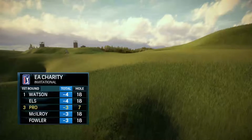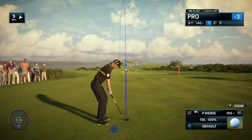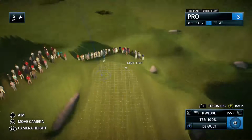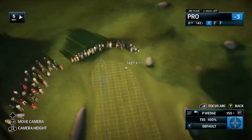The young star makes his birdie. Frank, this is one of the most famous holes in the whole sport, isn't it? Postage stamp, just over 120 yards. It might seem short, but it's daunting. Many an Open Championship has been lost on this shortest of par 3s.